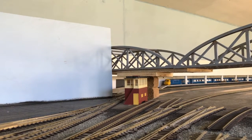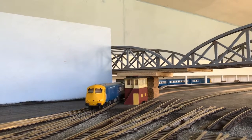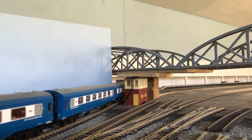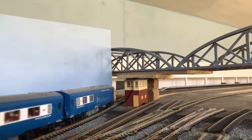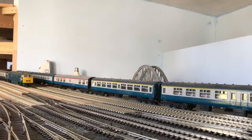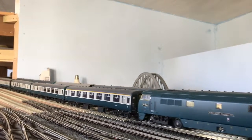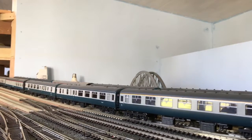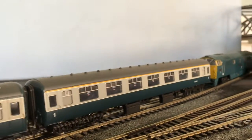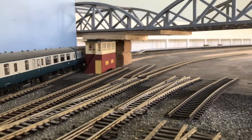So watch the blue Pullman leaving. There's a Western arriving, going into platform 12.